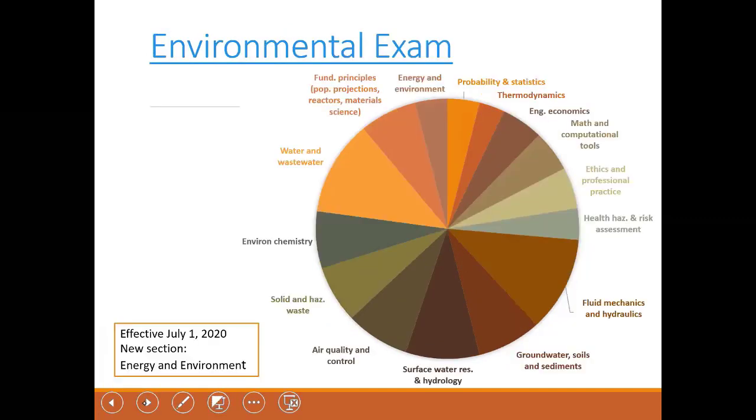The environmental engineering exam also changed. The major change in the environmental engineering exam was the addition of a section on energy and the environment. Very little else changed, but again, you see thermo, okay, aligns with ME 201. Health hazards and risk assessment, that's covered, we really don't cover it beyond 280. Fluid mechanics and hydraulics, now you're looking at 321 and 422.